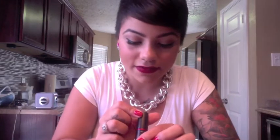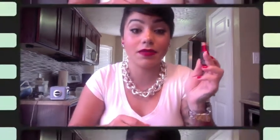And my all-time favorite nude is Viva Glam Gaga 2. Gaga, this is probably my favorite nude. You can also pair it with Oak Lip Liner by MAC, and it looks actually perfect. Love it. So this is the Gaga. Love that color.